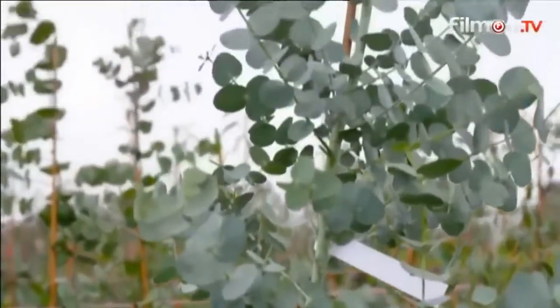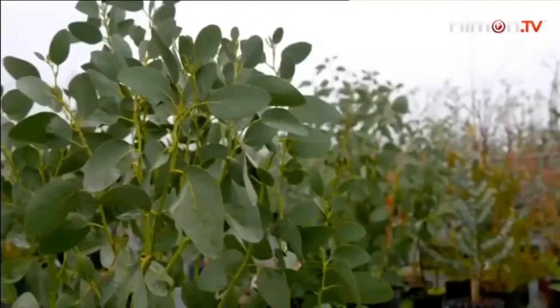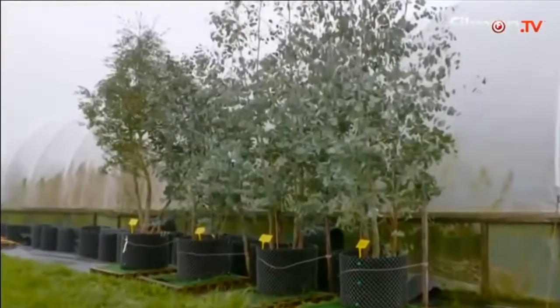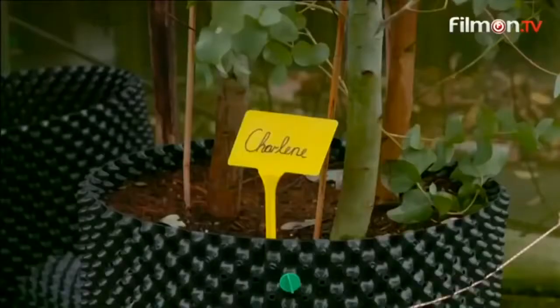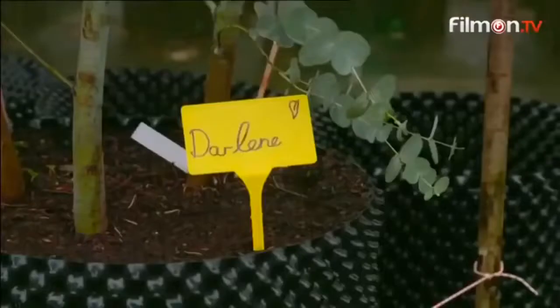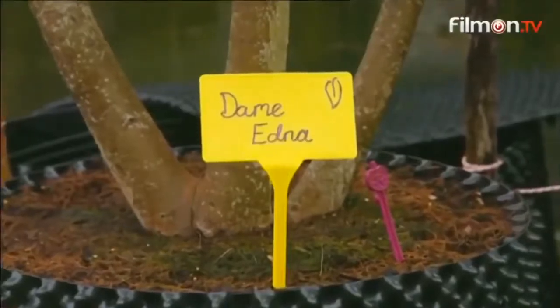They are a bit like children. I do talk to them. If I'm pruning them, I do apologise to them. And we now name our 100-litre trees. They don't have code numbers, they have names. So we've got Charlene, and Nolene, and Darlene, and Dame Edna, because she's one of our show trees, so she's a star.